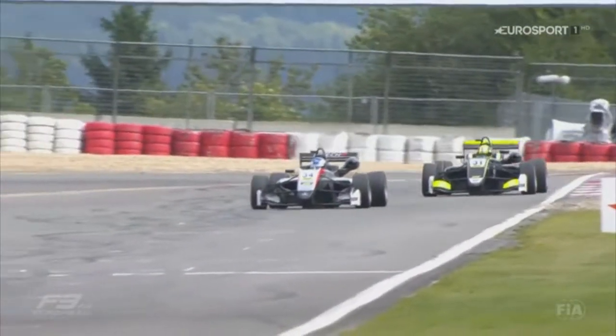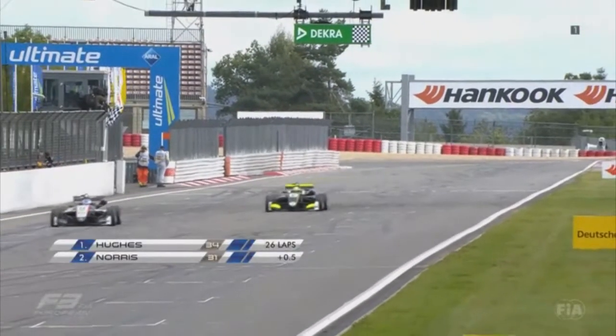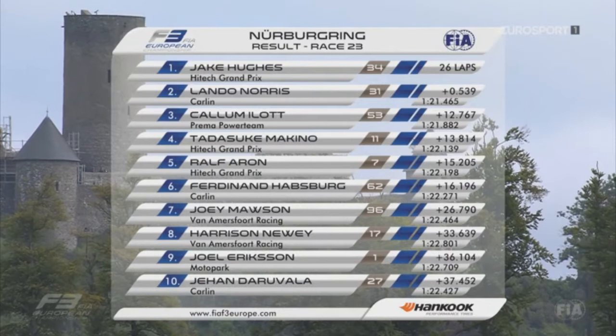Despite best efforts of Lando Norris, Jake Hughes has just enough left. And the high-tech driver takes the checkered flag to celebrate his first Formula 3 win. Lando Norris taking 2nd, Callum Eilert rounding out the podium ahead of Tadej Makino.